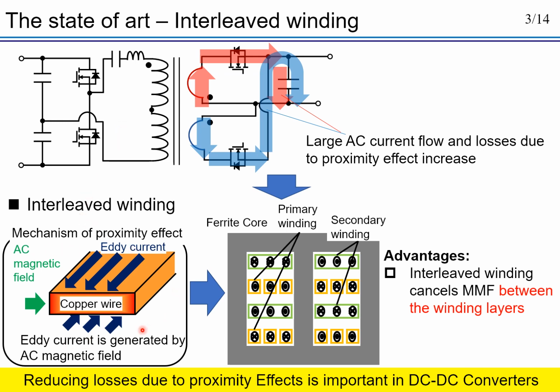This is a copper wire. When the AC magnetic field changes, an eddy current is generated in the copper wire and the current distribution is not uniform. So these losses increase. Interleaved winding can reduce these losses. Interleaved winding is this structure in which the primary and secondary windings are placed alternately. So interleaved winding cancels the magnetomotive force between the winding layers and reduces these losses.